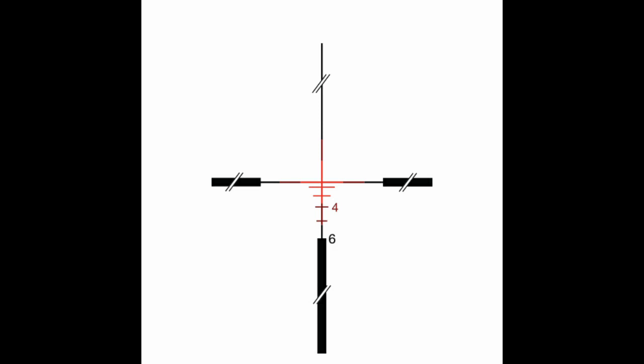However, I think some of these combinations can fill some unique roles for specialized shooters and operators. Let me know what you guys think about this simpler feature set. Let's wrap up this list with a final request. This one's going to be directed a little bit more at Primary Arms.